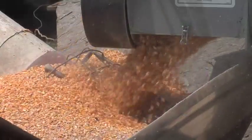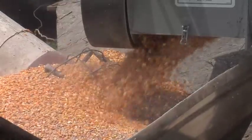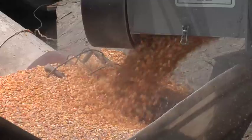There are a lot of things when we get to harvest time that you really can't control. So why not take control of some of the things that you can? And using corn as an option for drying your grain in the fall is a really good deal.